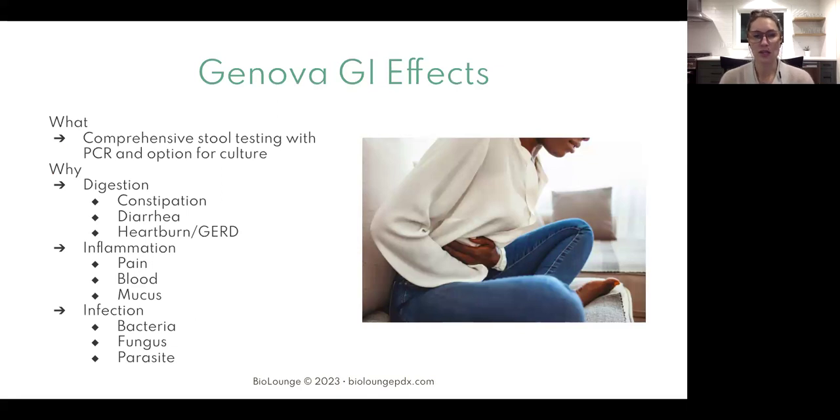Okay, so there's a bajillion stool tests on the market. We've used many of them. There are arguments around the sensitivity and specificity of many of these, and also the validity of them when they're tested or not tested by a third party. The reason that I've landed on Genova after all these years is because they're validated by the Mayo Clinic.